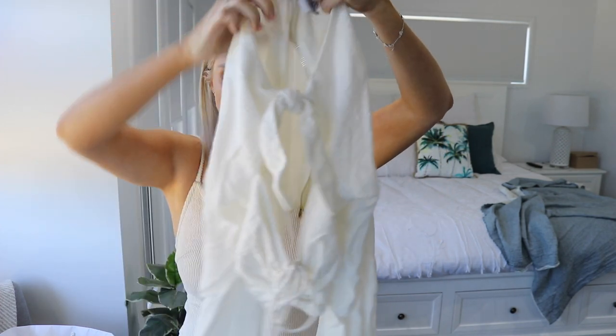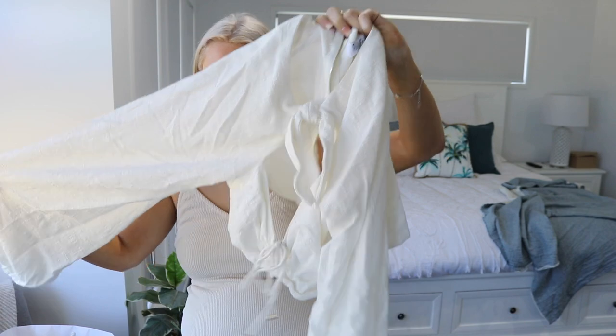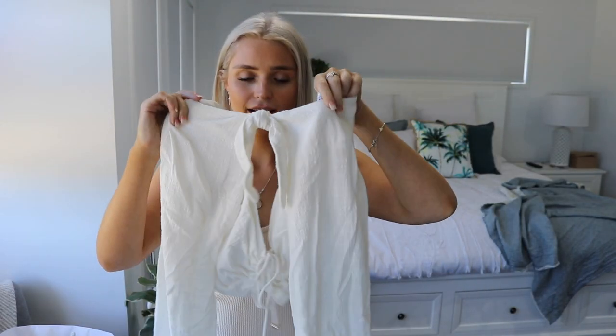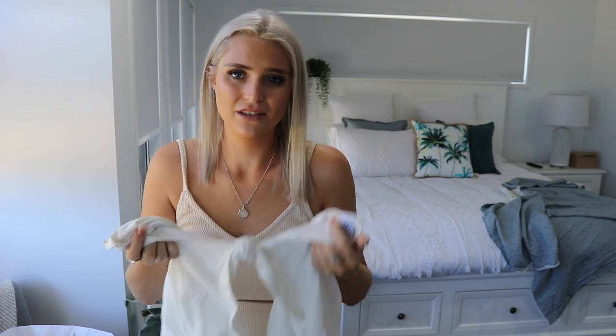I thought I'd just show you because I did buy this a while ago. I got this in a size medium, and it's such a cute little top. It's got your balloon sleeves, and just showing it doesn't do it justice, so I will show you what it looks like on.